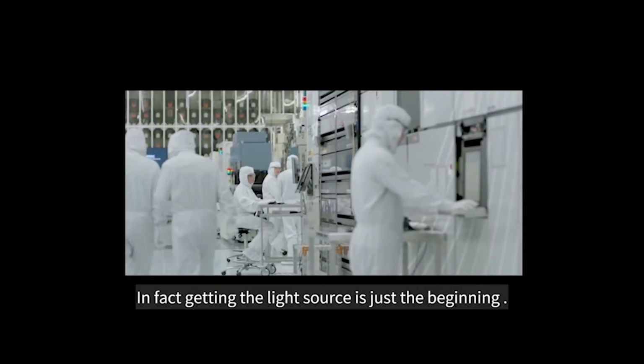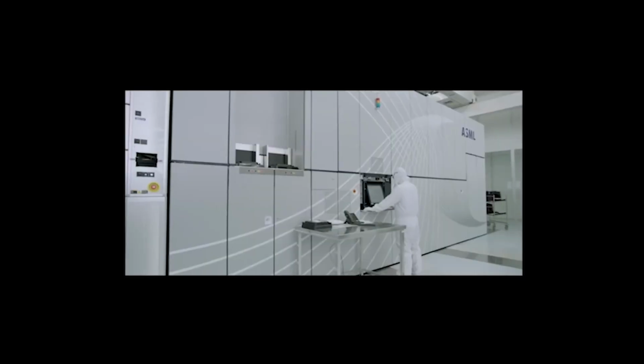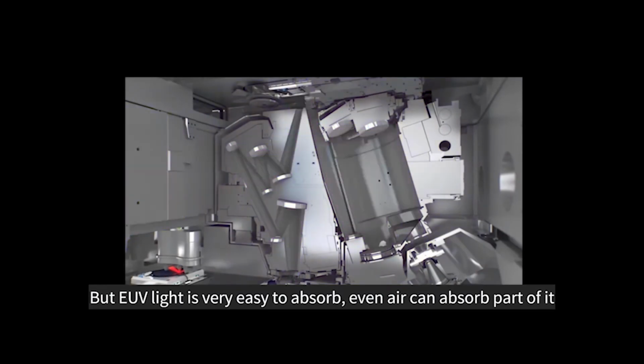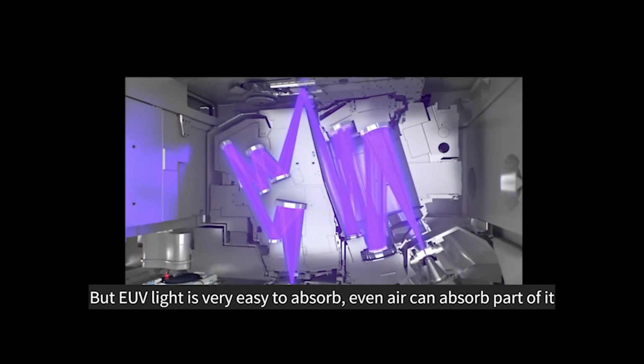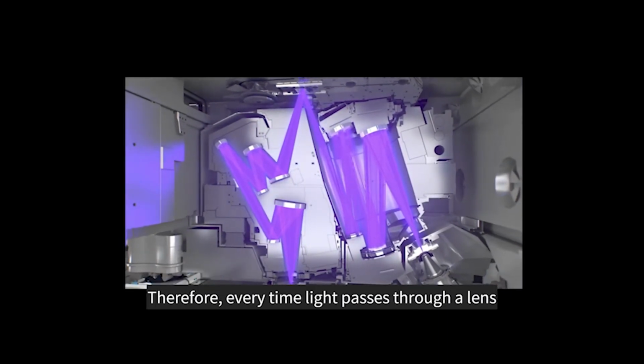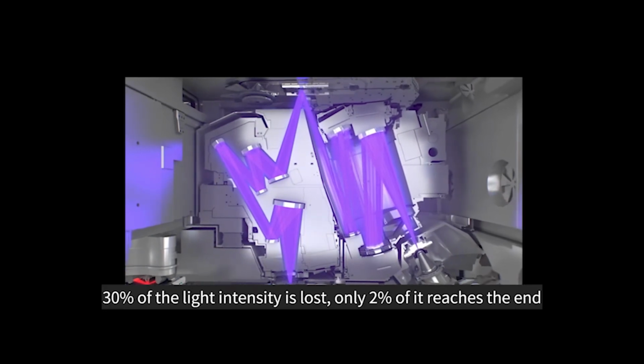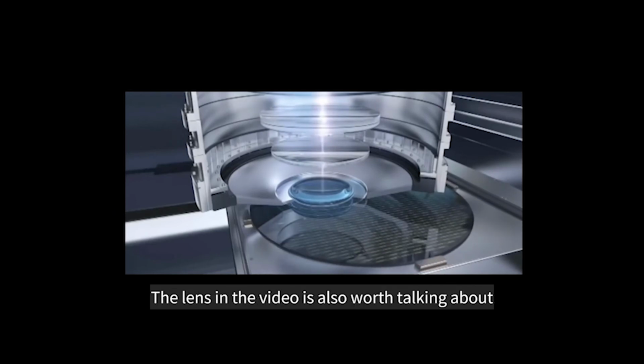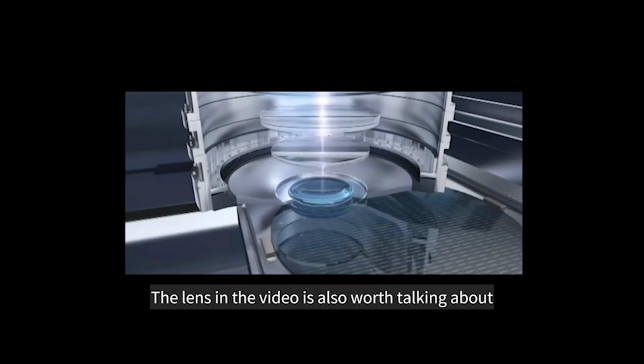In fact, getting the light source is just the beginning. The light in the machine is refracted many times. But EUV light is very easy to absorb, even air can absorb part of it. Therefore, every time light passes through a lens, 30% of the light intensity is lost, and only 2% of it reaches the end. The lens is also worth talking about.